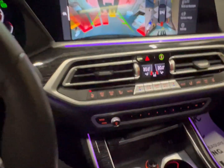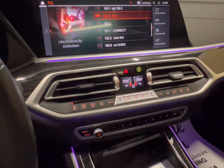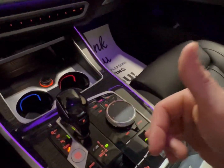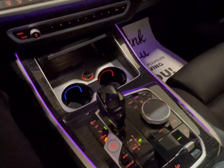You got sport. You got your drive modes. Okay, I gotta get out of the screen. Hold up. There we go. So you got sport, individual sport. So basically these settings will change air suspension tightness, dampening, throttle control, how fast you shift.